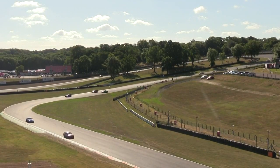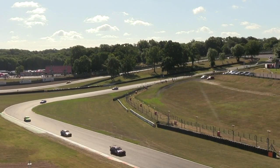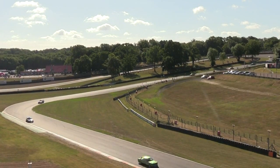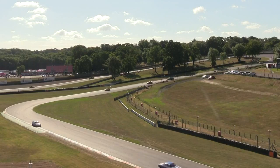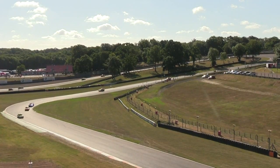The noise is just sensational, isn't it? What a beautiful sound. Stuart Kai in his gorgeous Ford Mustang is currently running in 22nd. He's done a 59.290. That's a car to watch out for though.